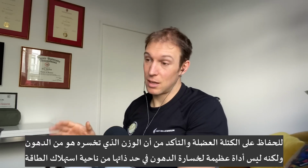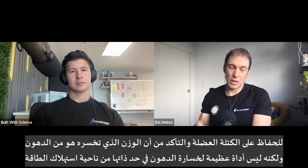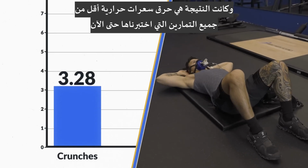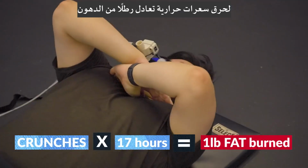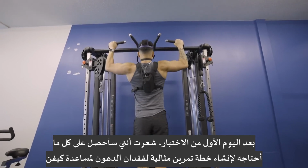So weight training is great for maintaining muscle mass and ensuring that the weight you lose is primarily body fat, but it's not a great tool for fat loss itself from an energy expenditure perspective. We also tested abs exercises like crunches, which ended up burning the fewest calories of all the exercises we've tested so far. At this rate, you'd have to do 17 hours worth of crunches to burn the calorie equivalent of 1 pound of fat.